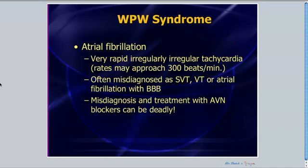And if you mistakenly think it's regular, you may end up mistakenly calling it SVT or VTAC. And if you're not thinking WPW, you may mistakenly just think it's a plain old bundle branch block instead of WPW. But the results of any of these three misdiagnoses can be deadly. Let's look at some examples here.